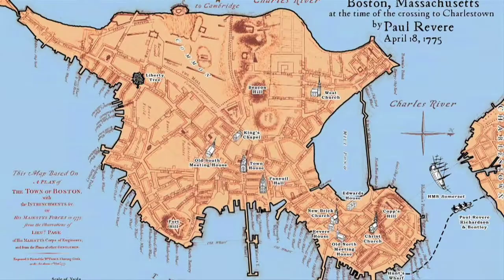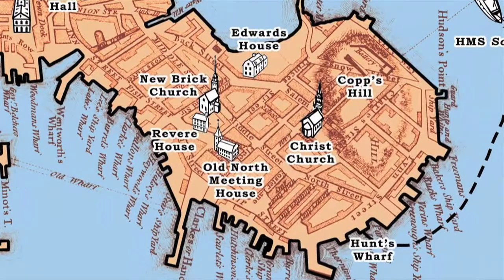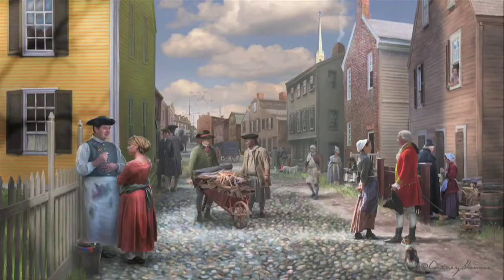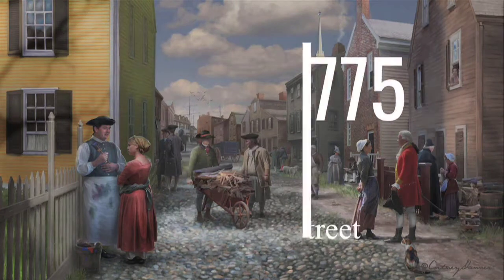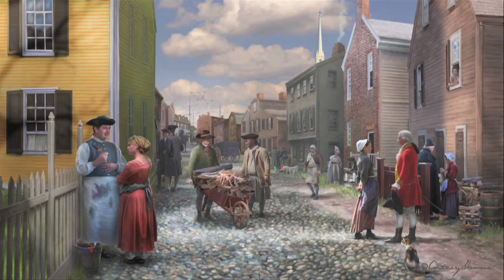Next stop, 1775. Here you'll see some of the key buildings in colonial Boston. Focusing on the North End, you can spot the Revere House, Christ Church, that's the Old North Church, and I included the home of my Edwards ancestors. Let's go to the street level in 1775. This is Back Street, now Salem Street in the North End, standing next to the Edwards family property.